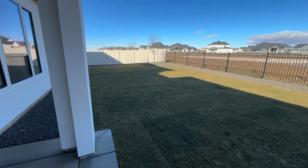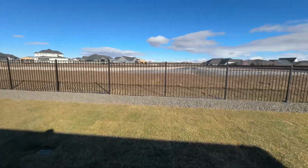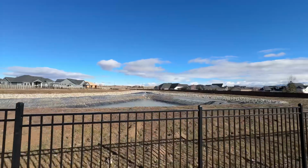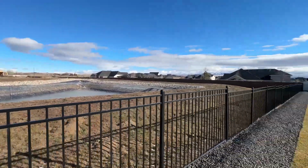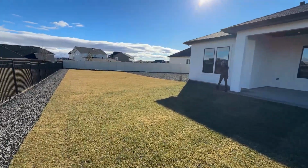So this wrought iron is because it's common area. I'll do that in neighborhoods. So this is common area over here. This will definitely be filled with water in the future, which will bring the ducks for the summer. That was a little softer mud, that's why I got off that quick. Super awesome. So this is good space.